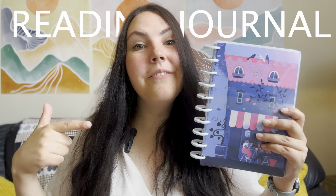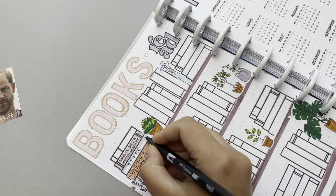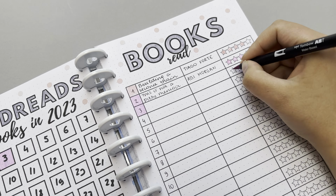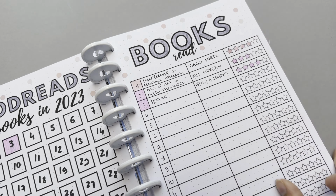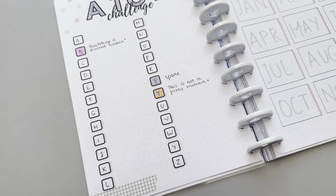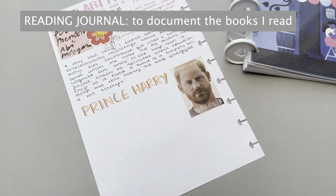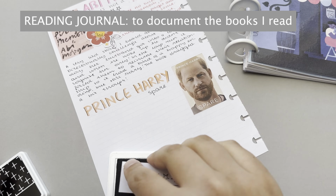And finally, I have this notebook that I made myself for my reading journal. For the reading journal, I'm mainly using it as once in a while, once I read a new book kind of notebook. I'm currently 18 books behind my Goodreads goal, so I might be filling it more very soon. That was part of the idea, have a nice little journal that I can't wait to fill.